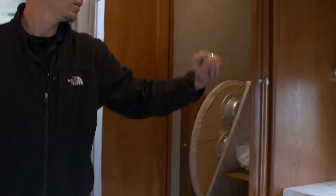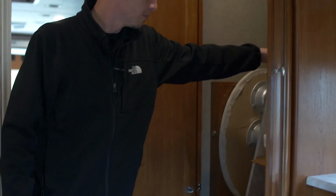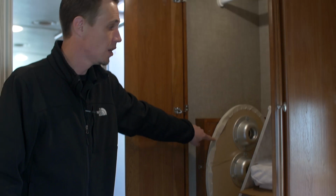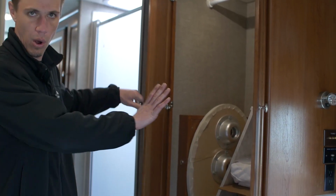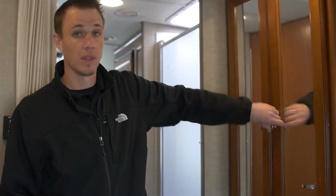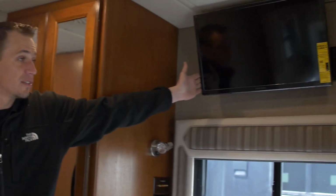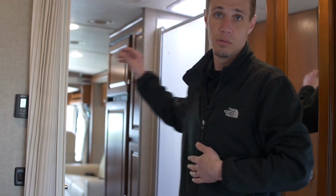This is actually where your tables are stored. This is the leaf for your dining table, and then this table is one that can actually go between the two front seats. So those won't always be stored in here. You can store them essentially wherever you'd like. But got another flat screen TV here, Insignia for the bedroom area. Something I'll mention, you do have this nice accordion door too, to be able to give yourself some privacy in this back bedroom.